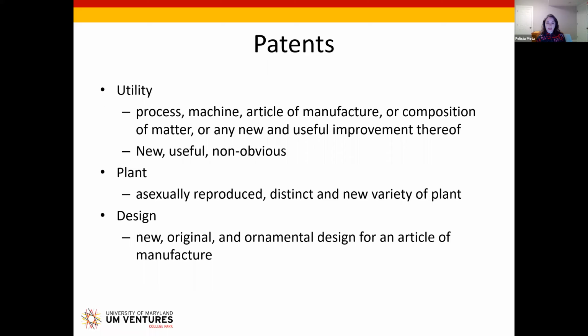That new piece, that novelty piece, means that no one else has done it before. It might be no one else has patented it before, but maybe somebody has sold a product or made it, described it in a publication, even if they don't have a patent on it. The non-obvious piece is a little bit more difficult of a challenge to overcome and convince the patent office.